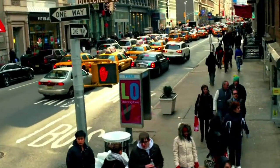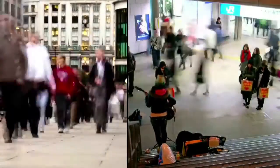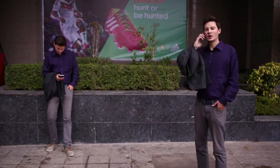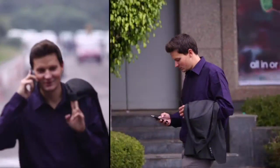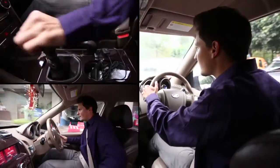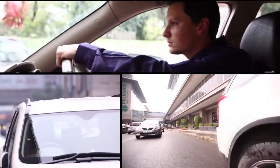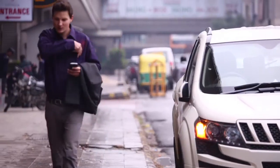Today's connected and digitally empowered consumers are demanding greater convenience in the way they shop and pay. Alex, a young professional, is one such consumer who wants a simple and secure way of organizing his digital vouchers, payments, loyalty cards, and carry out purchases on a smartphone.